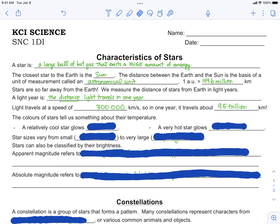The colors of stars also tell us something about their temperature. A relatively cool star glows red, and a very, very hot star glows blue, which is a little bit counterintuitive. But this has to do with the electromagnetic spectrum. When we look at the light coming from stars, to the naked eye they all just look like twinkling little bits of white light in the sky. But when you look at light through special instruments, you see that some of it is a little bit red, and other stars that are hotter are a little bit blue.